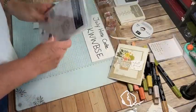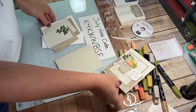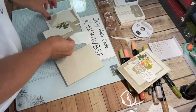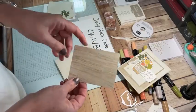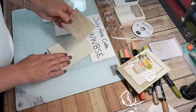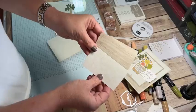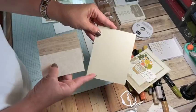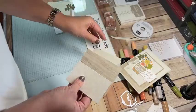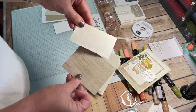So that is that. All right, so what I've done since this was from a class is I have all these pieces cut out ahead of time, so it will make putting it together a little faster. So I have the piece here from Country Woods, and this is cut 4 inches by 3 inches. And then I've also got from the Country Lace, these two coordinate really well. Our card base is basic beige, so all of these really go together well with the neutral tones. So from the Country Lace, that is cut 4 by 2 1/4 inch.